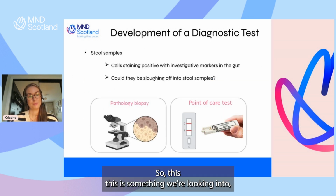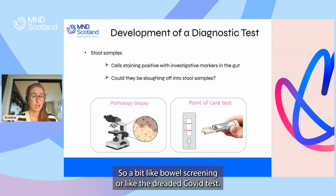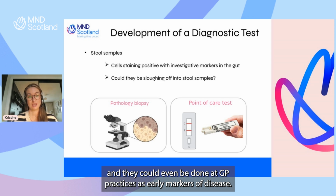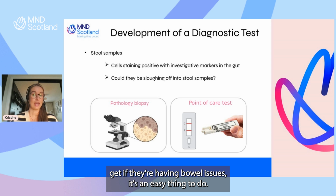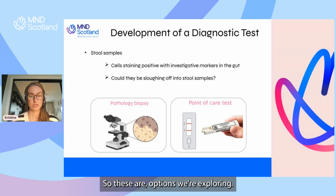So this is something we're looking into, and we're hoping that we can maybe make it into a point of care test, a bit like bowel screening, or like the dreaded COVID test we all know how to use. As you're aware, these are really simple tests, and they could even be done at GP practices as early markers of disease. And if we can't see it in the stool samples, even adding on an extra test to colonoscopy or endoscopy biopsies that patients routinely get if they're having bowel issues, it's an easy thing to do. It doesn't mean an extra biopsy, but we can add a test on in the lab. So these are options we're exploring. We're also looking at skin. Obviously, it's easy to access as well.